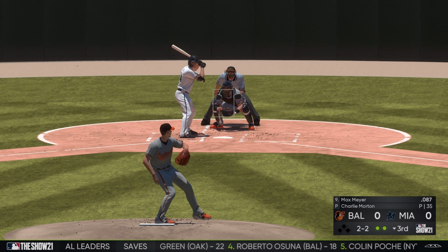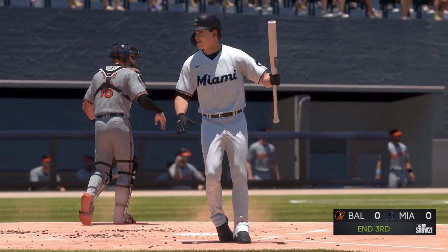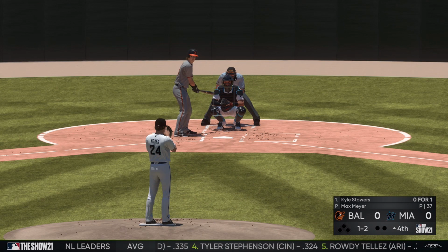Max Meyer now at the plate. Not much of a hitter, batting .087. He takes one as well to end the 3rd inning completely. And still no hits in the ball game here at South Beach Park.